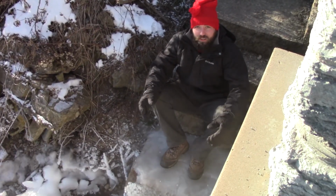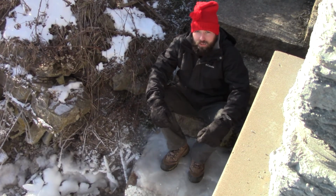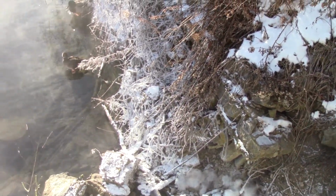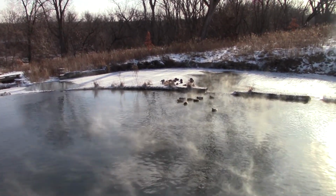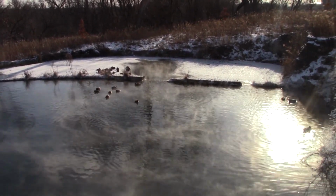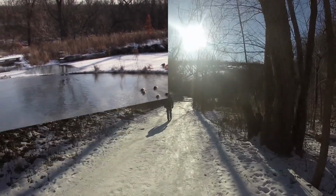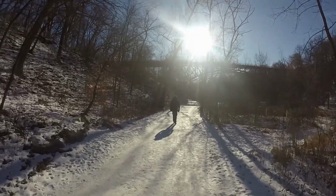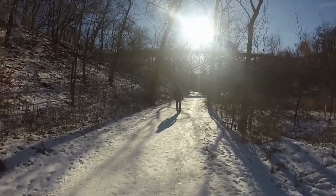Also in this area, you can see some nice wildlife. Cardinals, bluebirds, and even a red-tailed hawk from time to time. And if you're lucky, you might get some ducks out on the pond. As you can see, the walking paths here are in excellent condition. Feel free to come check them out sometime.